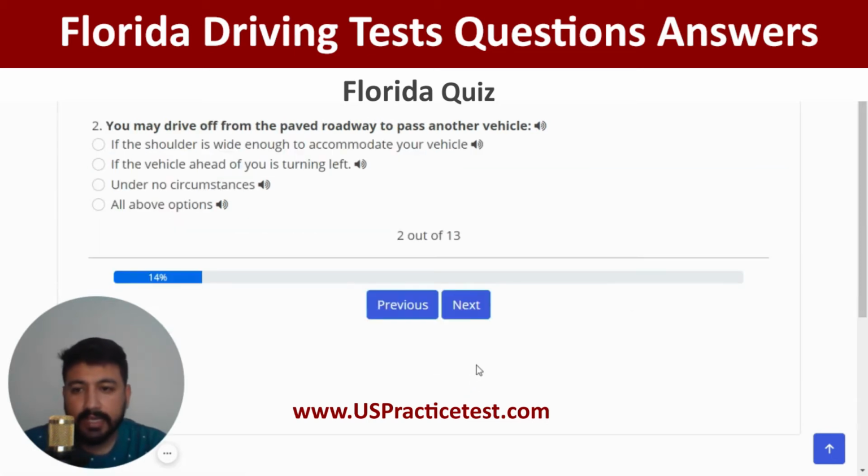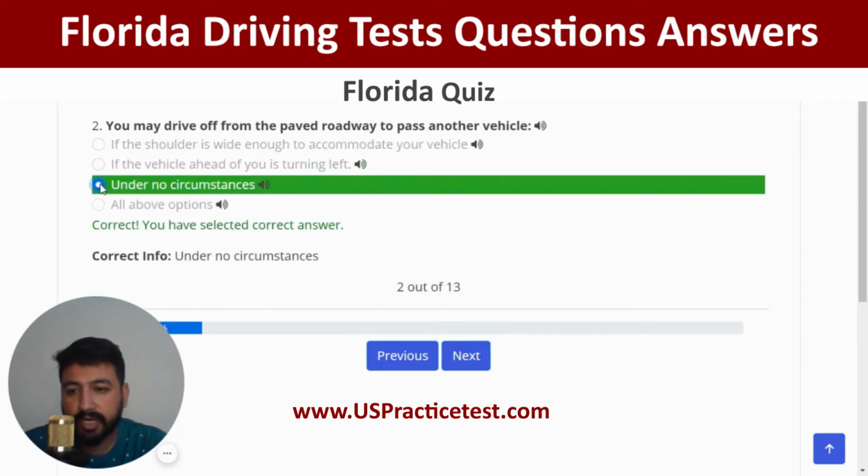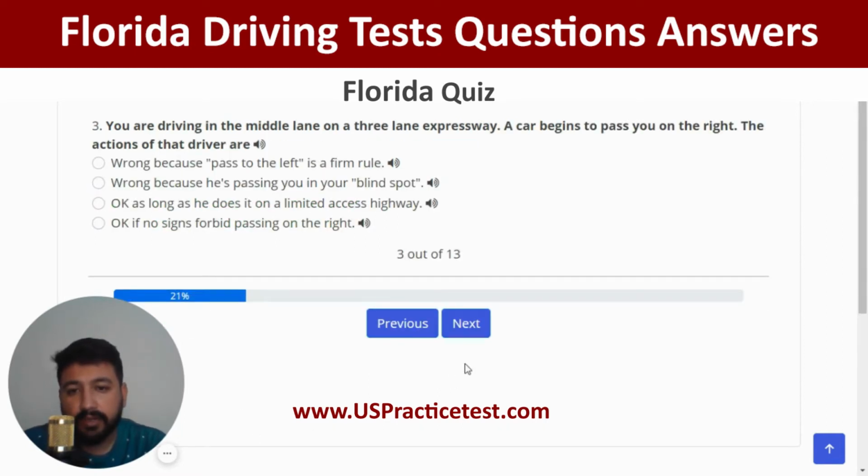Correct, and next. Second question is you may drive off from the paved roadway to pass another vehicle. The right answer of second question is under no circumstances. So I'm going to click on the third option, which should be the right one. Yes, and next. You are driving in the middle lane on a three-lane expressway. A car begins to pass you on the right. The action of that driver are, so you can choose the last option, which should be the right one, which is okay if no signs forbid passing on the right.